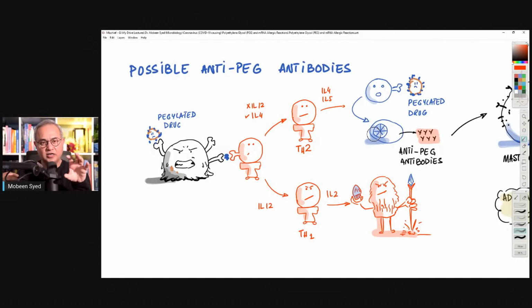This is called a weaker response. It's not a very robust response. The antibodies are not changing from IgM to IgG to E to A. They're just IgM. They also make IgD, but IgD is not very interesting at this time. So weak response. But there are antibodies now against the PEG, polyethylene glycol.